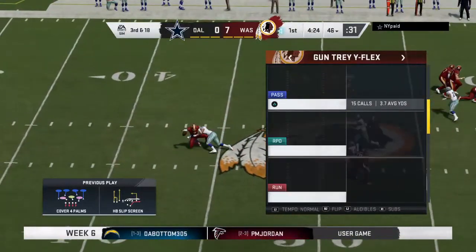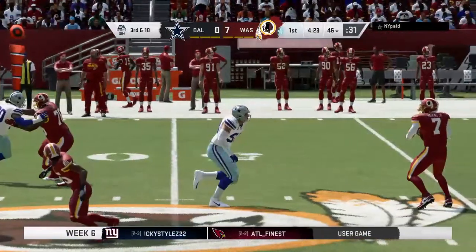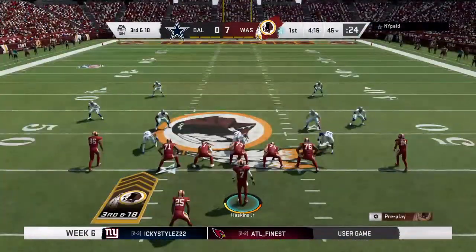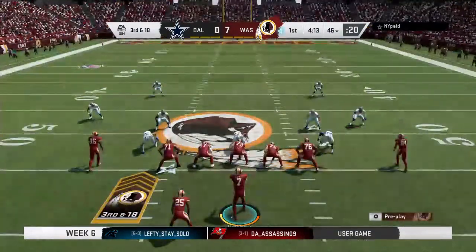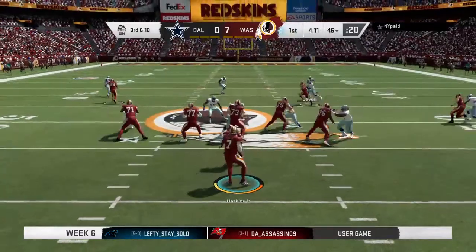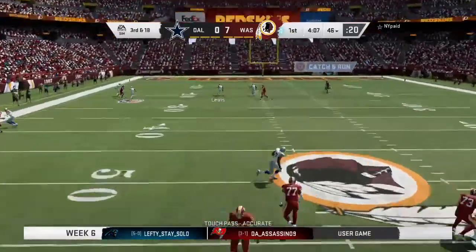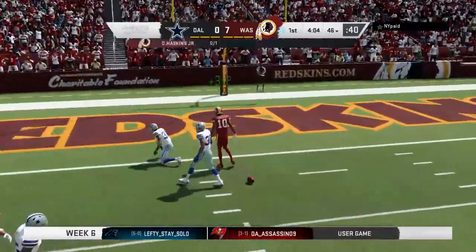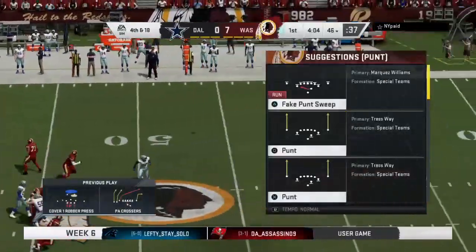It's now 3rd down. Yeah, the Cowboys here on 3rd down, bringing in an extra defensive back. On play action, Haskins trying to lay one up deep, and almost picked off. I guess the good news for them now, it's 4th down.